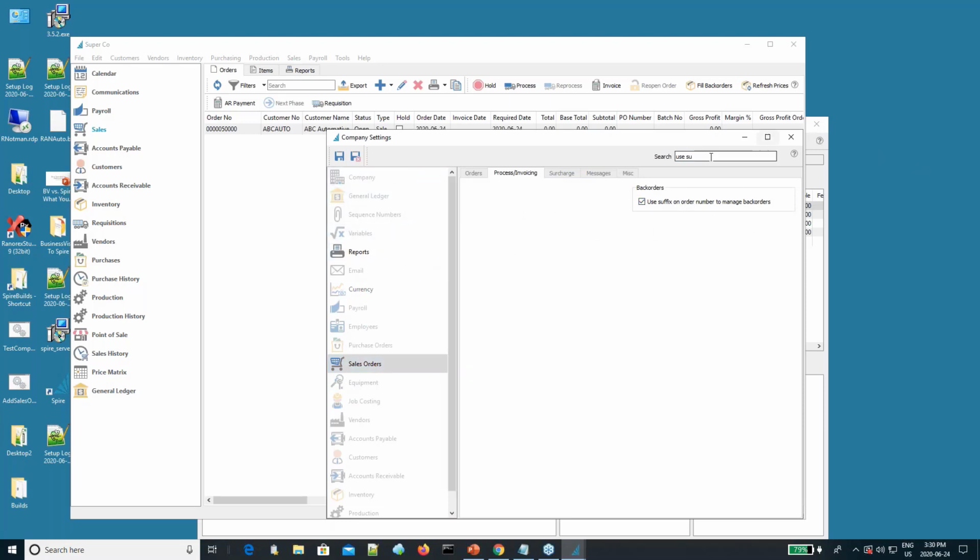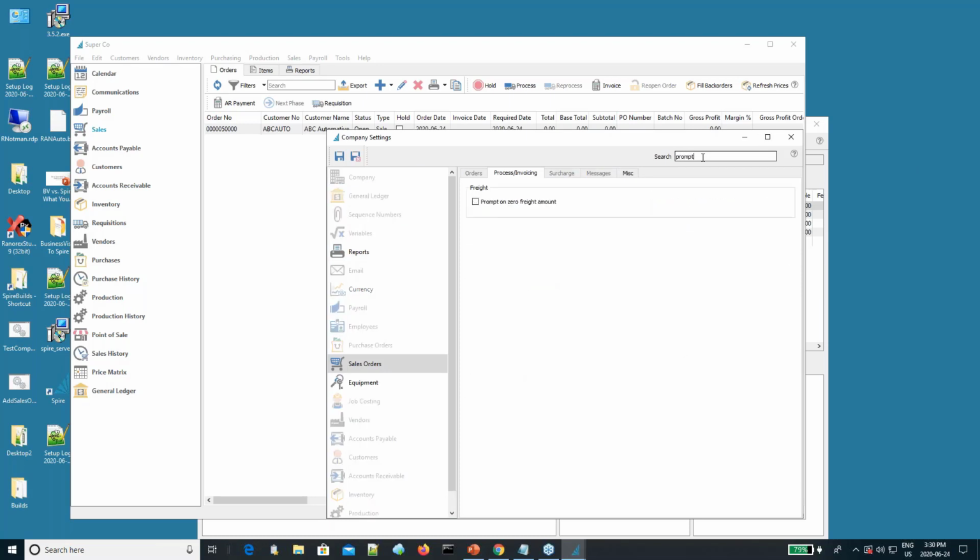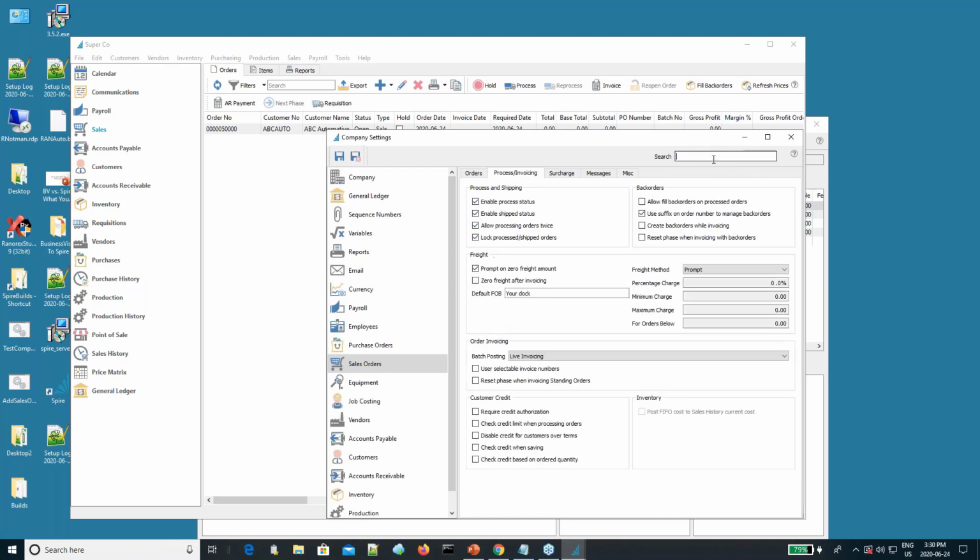And I want to prompt on zero freight. So I'm going to say that I want to prompt on zero freight. One trick here is if you use the search function to find a setting, but then remove the search function, you can see all the other settings around it. So any related settings. Here I want to prompt on zero freight, but I also want to zero out freight after I've invoiced. So these are all settings I'm going to demonstrate in a second.